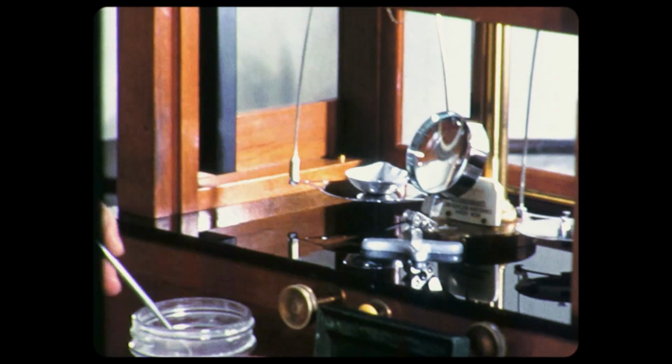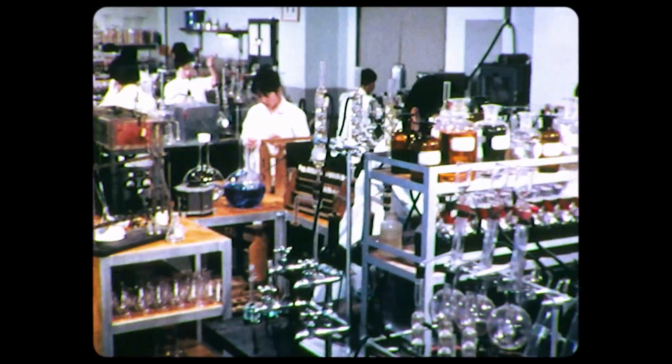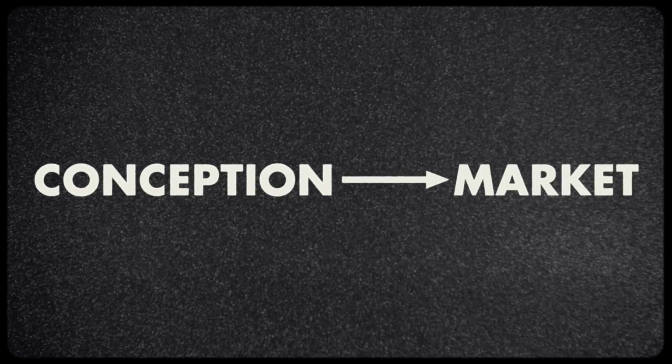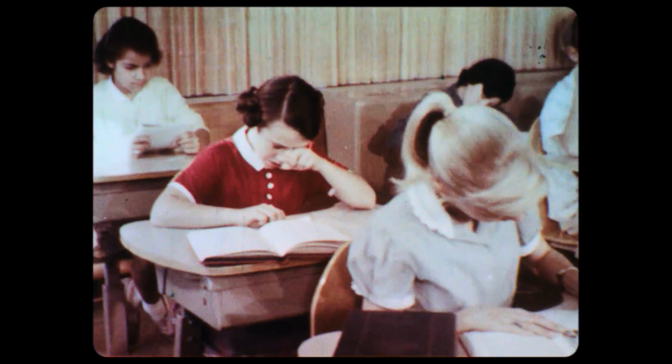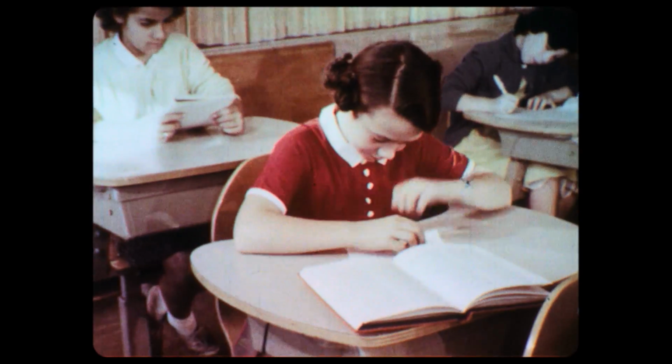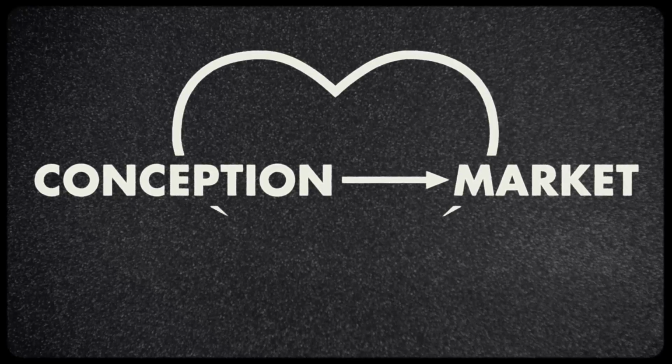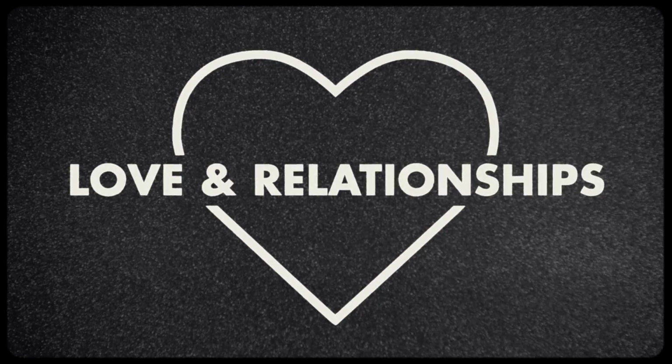Lots of people hear about the pharmaceutical world, but it's mostly from the outside in. We'd like to show you all the steps it takes for a drug to go from conception to market. But we get that some people might find this a bit complicated. So in order to help explain everything, let's overlay each step on something we all understand: love and relationships.